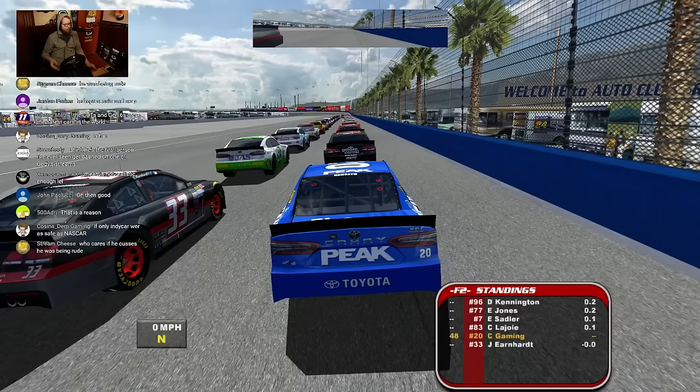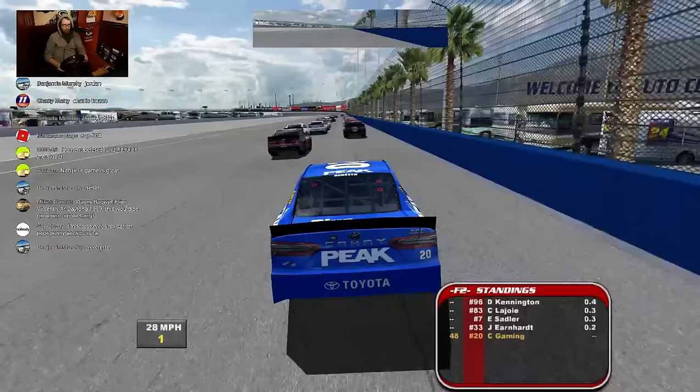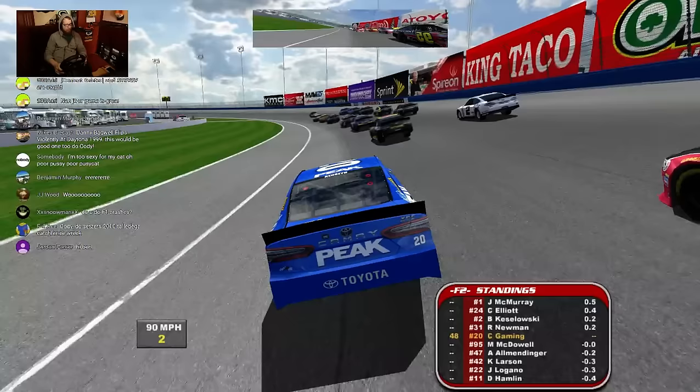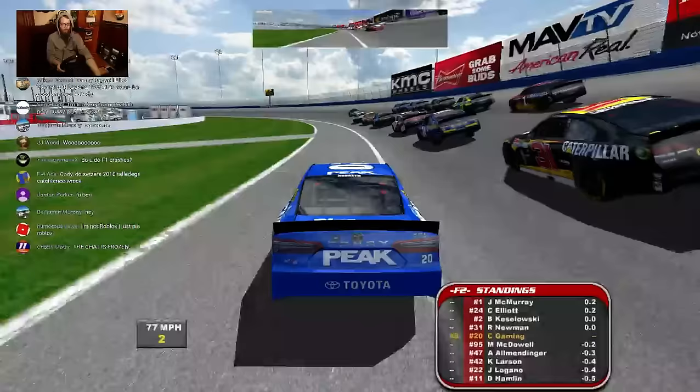Chat's frozen. Thanks for letting me know. There we go. Are we dropping frames, or is it just my laptop being laggy? Alright, it says zero dropped frames.